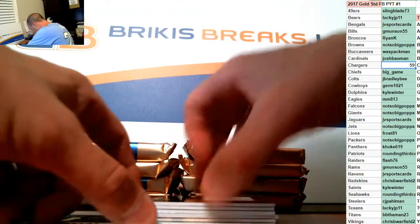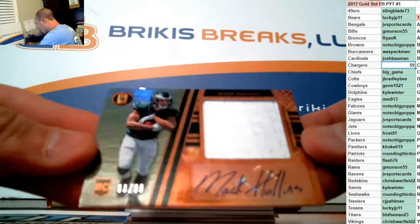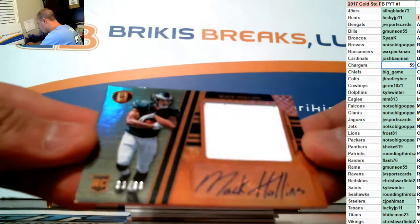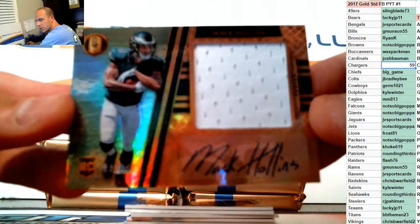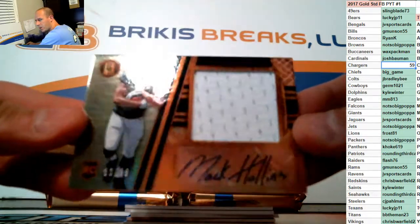Base cards in this pack. All right. Mack Hollins, RPA out of 99. Jersey auto for the Eagles. Out of 99, that's Mack Hollins going to MM. 813.